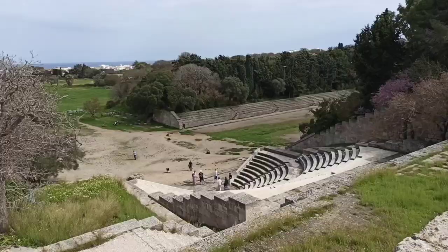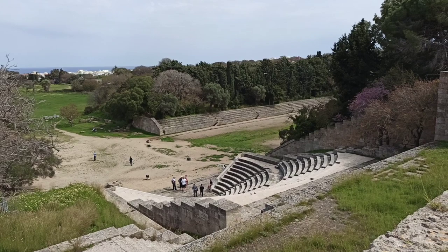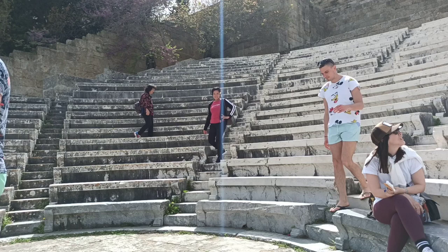Rhodes Ancient Stadium and the Gymnasium. Situated on the southeast side of the hill, the ancient stadium of Rhodes was a 210-meter-long stadium. Grand athletic competitions were conducted in it as a part of the famous Halieia Games. These games marked an important celebration that was held to honor the god of the sun, Helios.